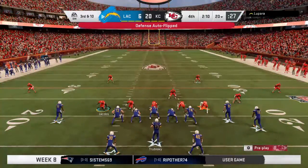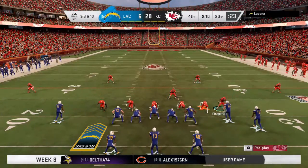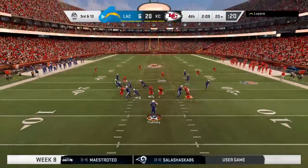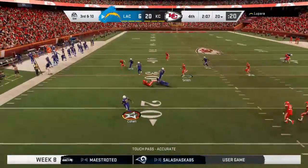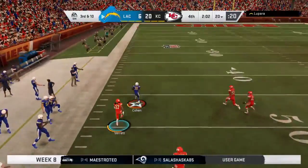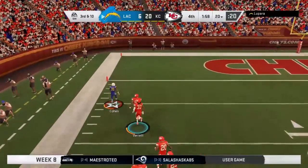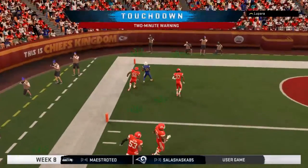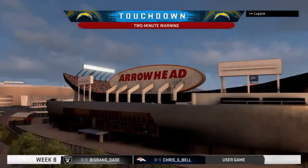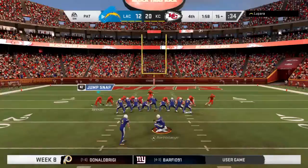The Chargers on 3rd down. They've struggled to the tune of 2 for 8 so far. This is 3rd and 10. Trubisky will throw. The screen pass here to Cohen. Accelerating, and off he goes. The 20. Touchdown, L.A. Tariq Cohen, an 80-yard touchdown, as his guys are back within a single score.